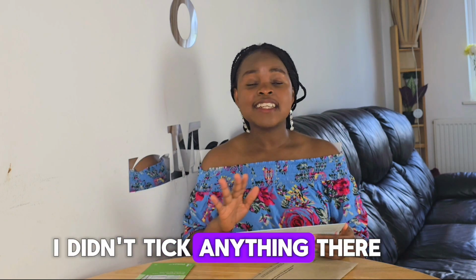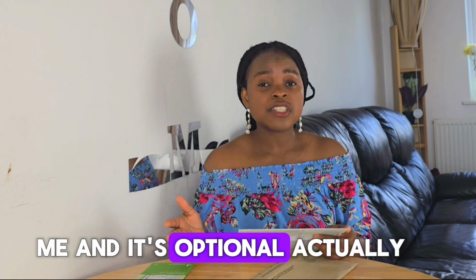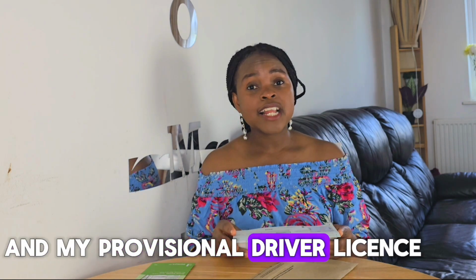For me, I didn't tick anything there. That's like saying that in the case of death, are you willing to donate your organs and the likes to the NHS? If you are willing, you tick there. It's optional actually. If you don't tick anything, it doesn't stop your application. I skipped that, and my provisional driver's license still came through.